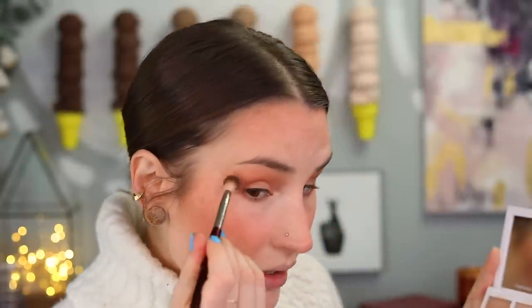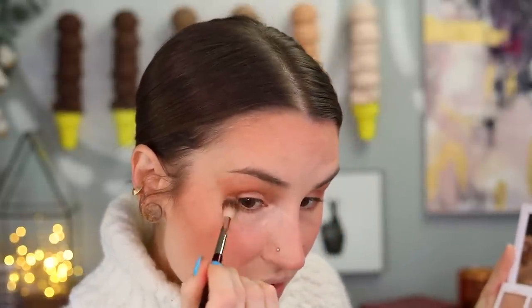So I'm really using this to define the shape of my socket, because I like to make sure that I'm using this real estate right here, because there's a lot of it. I've got large temples. I use that to kind of go upwards a little, make my eyes look a little farther apart.